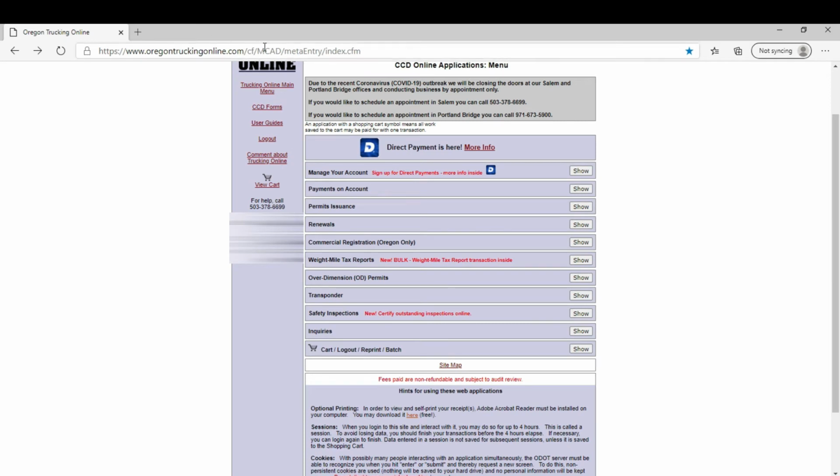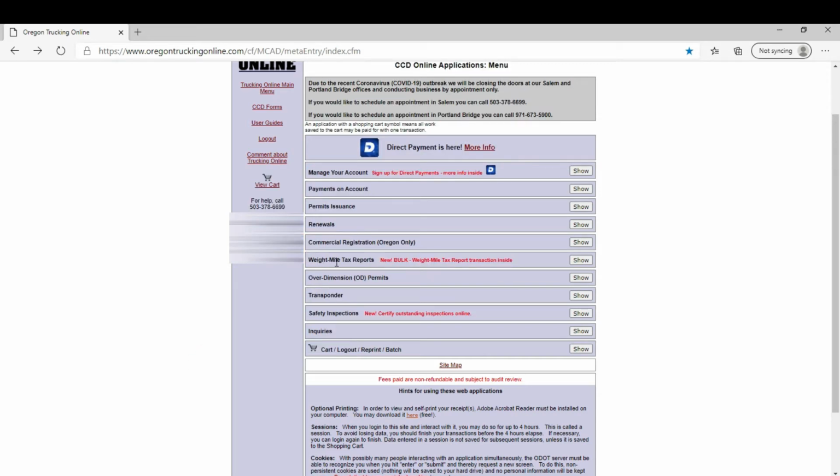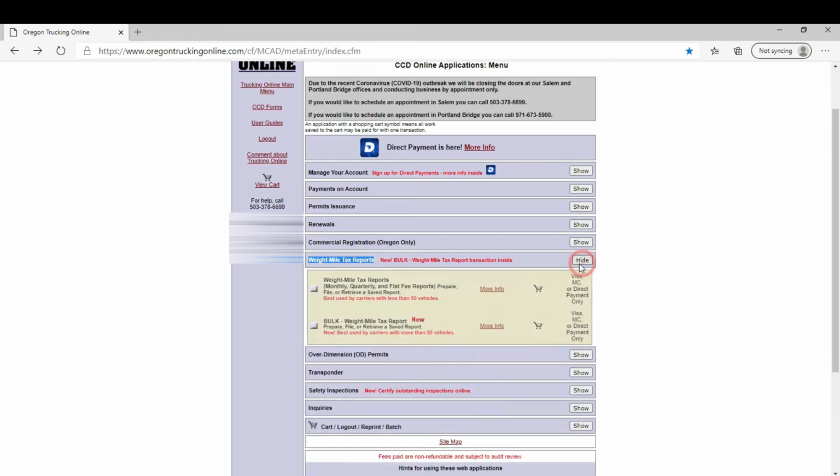Once you log in, it'll bring you to this page and give you a whole bunch of options here, and what we're looking for is right here, weight mile tax reports. So we're going to click on show, and it gives you two options here. This first one is best used by carriers with less than 50 vehicles, and this bulk one here is for carriers with more than 50 vehicles. So I want this first one because I'm less than 50 vehicles, so just click on the box right there.